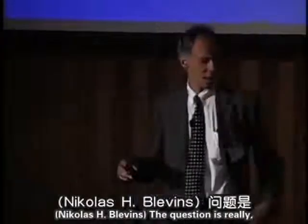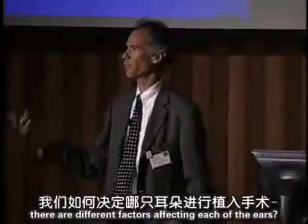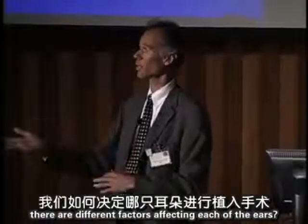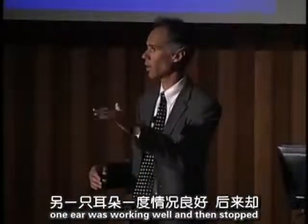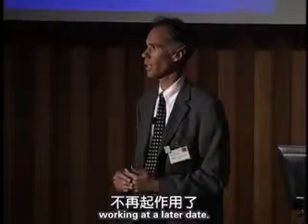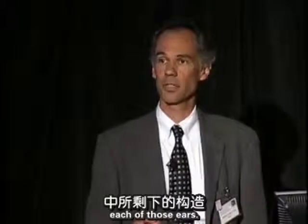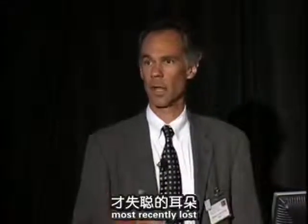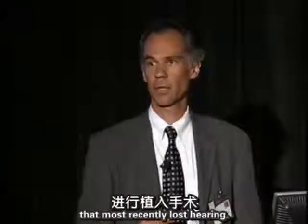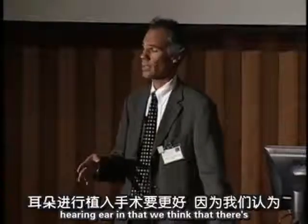The question is really, how do we decide which ear to implant when there are different factors affecting each of the ears? One ear has never really worked, and one ear was working well and then stopped working at a later date. And that depends really on what is left in each of those ears. We would prefer to implant the ear that most recently lost hearing. In some cases, it's better to implant the better hearing ear, in that we think that there's better nerve survival in those ears.